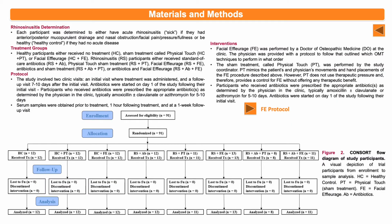Each participant was determined to either have acute rhinosinusitis if they had anterior or posterior mucopurulent drainage and nasal obstruction or facial pressure, or be healthy if they had no acute disease. Participants were assigned a random unique identifier corresponding to one of 8 treatment groups as seen in Figure 2. Participants who received antibiotics were prescribed the appropriate antibiotic as determined by the physician in the clinic, typically amoxicillin plus or minus clavulanate or azithromycin for 5 to 10 days, which was started on day 1 following their initial visit.